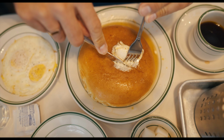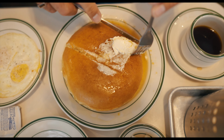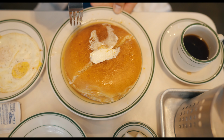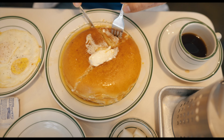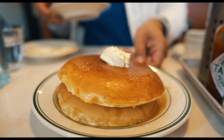All right, so let's go ahead and slice these massive pancakes up. Ooh, fluffy. Melted butter. And we got huge pancakes the size of vinyl records over here. Here we go. Wow. Very buttery. I taste that maple in the butter too. It's like a memory foam pillow on your breakfast plate with a lot of butter. It's an absolute certifiable amount of butter on this pancake.